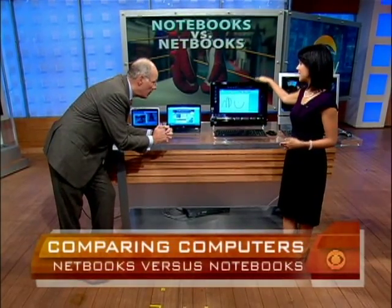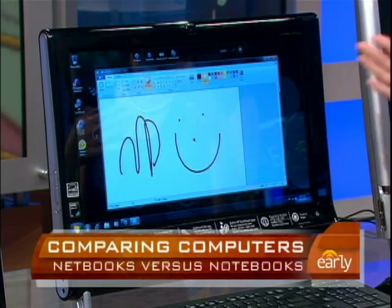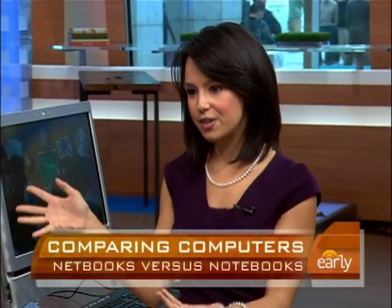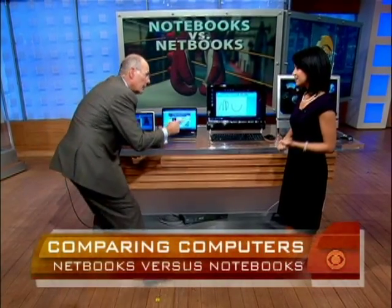I really like the nettop category for the kitchen. You keep it in the kitchen. You can play your photos. You can play your music and videos while you're cooking. Right. You can have your recipes up. The kids can kind of be on it and, you know, making faces.